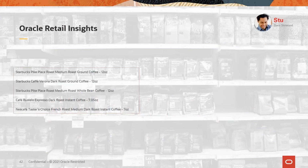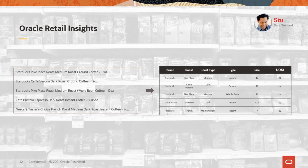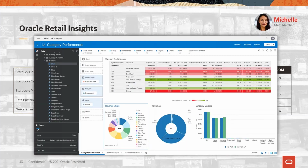Moving on now, Stu, the data steward, knows that garbage in means garbage out, and that having complete and correct item attributes is critical. But suppliers sometimes send retailers item descriptions that are more like free-form text, and they're difficult to interpret. So our science platform applies natural language processing to interpret various acronyms, abbreviations, misspellings, and a variety of inconsistencies to extract attributes and then bin them for use.